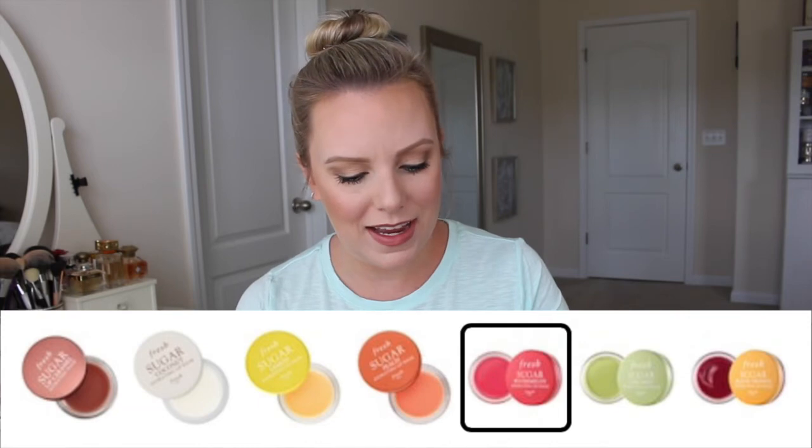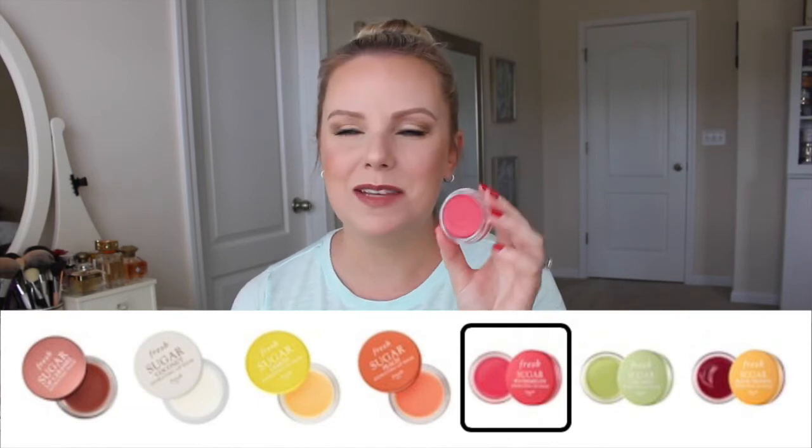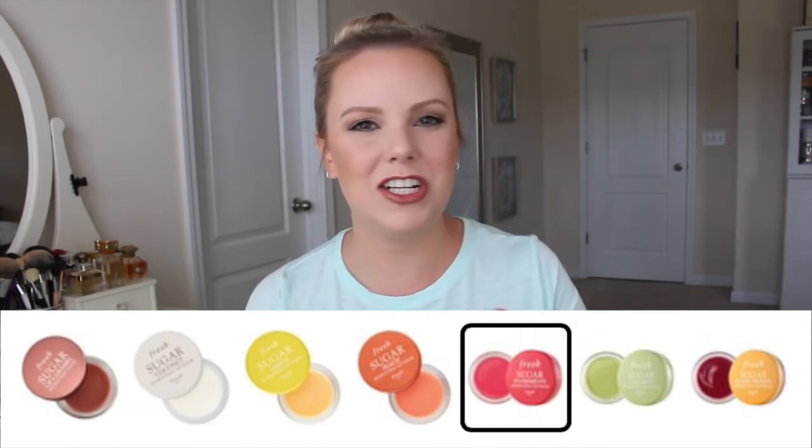I also have this one by Fresh Beauty. They sent this to me along with the spray that I told you guys about earlier to review. So this is their Sugar Hydrating Lip Balm. They have a whole bunch of flavors of this. This is the watermelon one. Ooh, you guys, that smells so good. Something about watermelon and summer just gives you all the summer feels. It smells so good, it kind of tastes good, but it has that pink tint to it, and it's not going to be like a lipstick, but it's going to be like a hint of color.